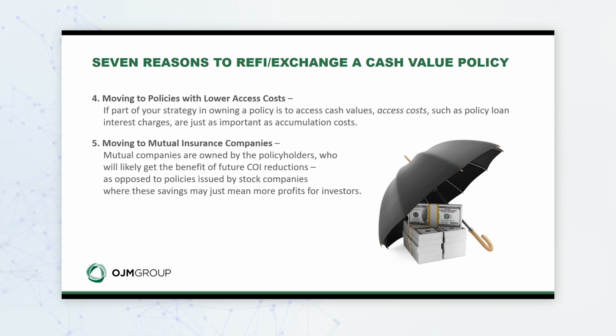We have carriers that charge 8% interest all the way down to 0.25% interest. So it's important to understand what interest rate charges are going on when you access the cash value, if that was part of the structure when you set up the life insurance policy.